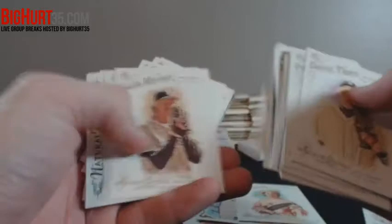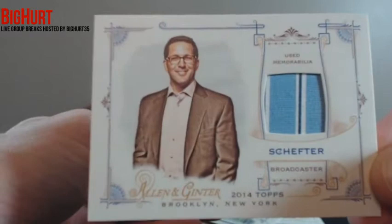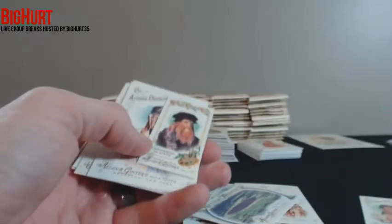Oh yeah, Adam Schefter. Cornflower blue pinstripe three color tie. Boom. Or that's a shirt. Sorry. There you go. Man, the non-baseball spot was just so clutch.